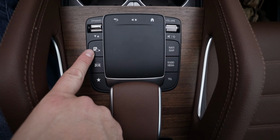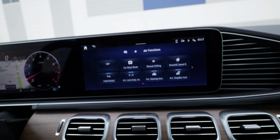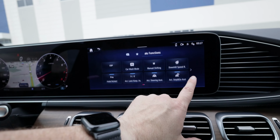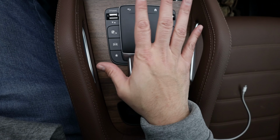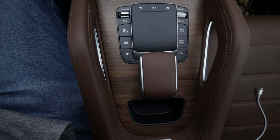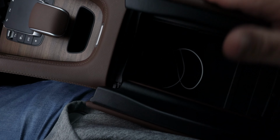You have a button here to turn your cameras on without putting it in reverse. A button for some quick functions for the vehicle, including a wash mode, manual shifting mode, downhill speed, lane keeping assist, Parktronic, active steering, and more. And then some quick buttons for favorites, navigation and radio, and your volume. You got a nice little pad here to rest your arm on. Nice and squishy, good feeling. Another little pocket here. Nice armrest. Nice size console down here with a USB Type-C charger.